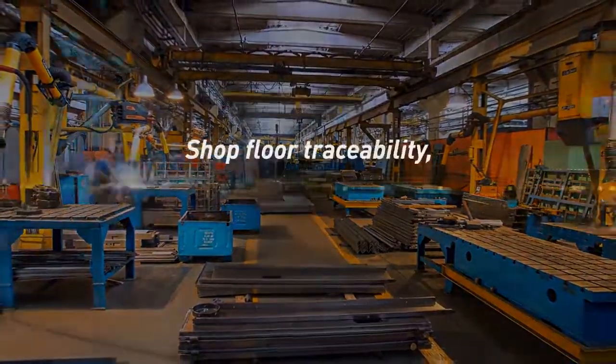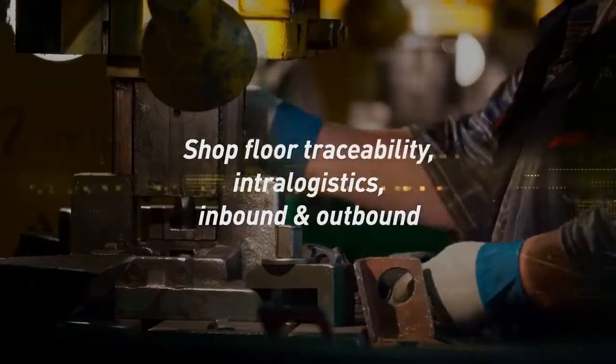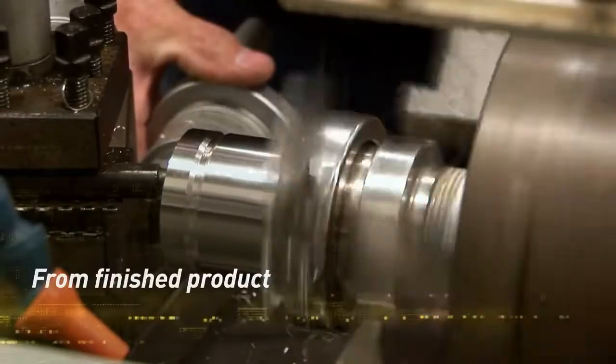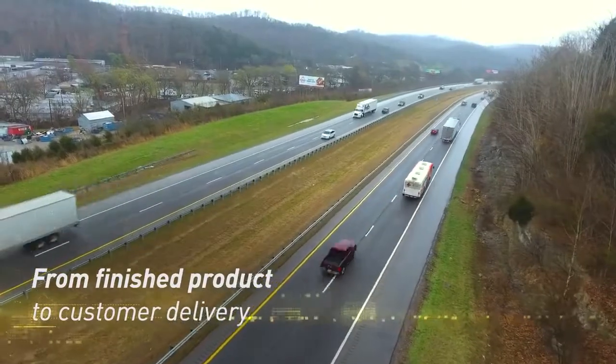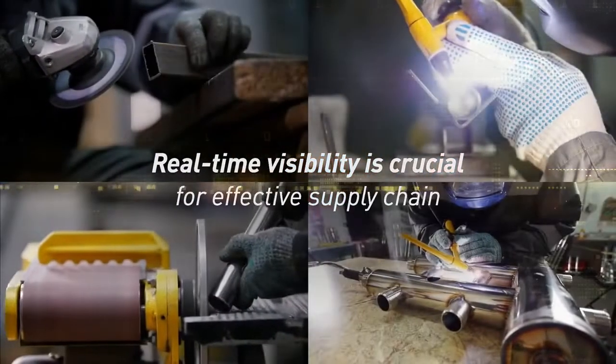Shop floor traceability, intralogistics, inbound and outbound. From raw materials to component identification, from finished products traceability to customer delivery, real-time visibility throughout these steps is crucial for an efficient and effective supply chain.